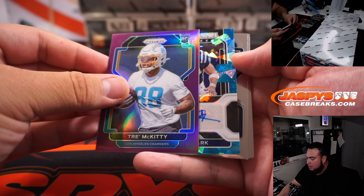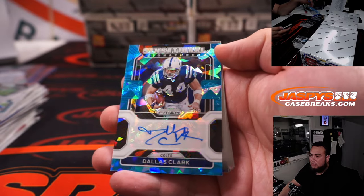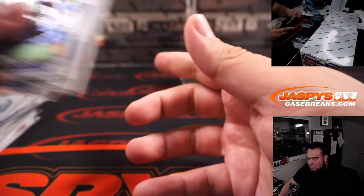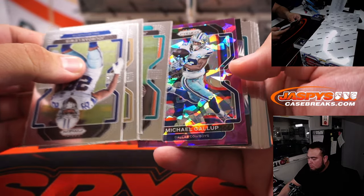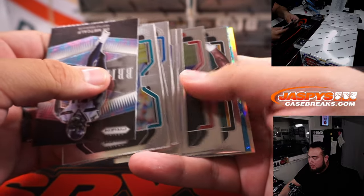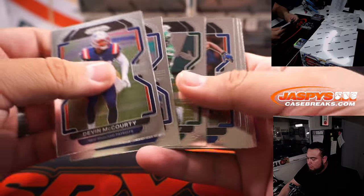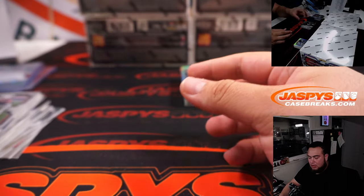We got a Trey McKitty, and a Dallas Clark. I feel like that's my second Dallas Clark today of the same color and everything. Chargers to 125. And then Dallas Clark for the Indianapolis Colts going to Peter to 75. Gallup. 225. Clyde Edwards-Helaire and Tommy Tremble. Jared Doakes to 225.